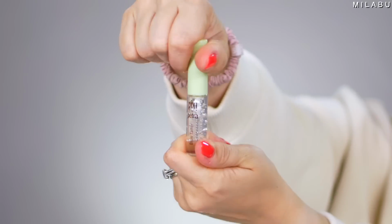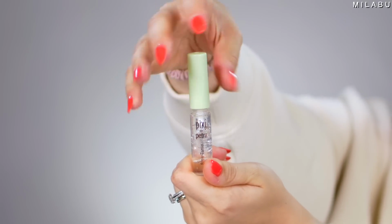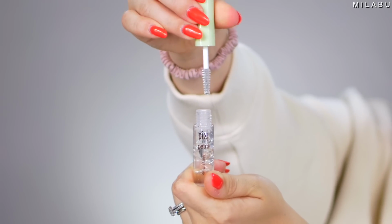When you're using it, it's definitely a lot of product is leaving the pencil. So you can't really be precise with it. I feel like you're gonna have to sharpen it every single time you use it. And then for an eyebrow gel, this is by Pixi. This is their new brow tamer for $10. It says it holds brows in place all day, and that's it.